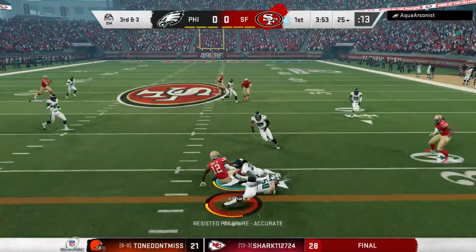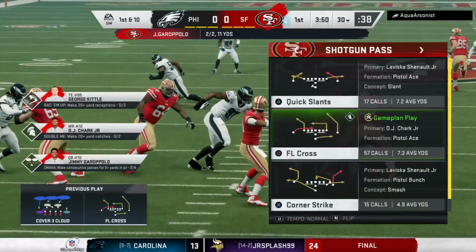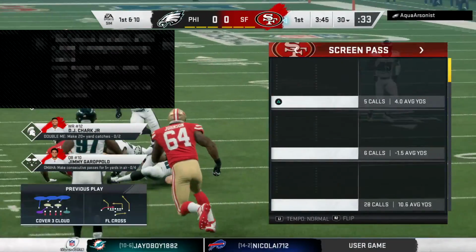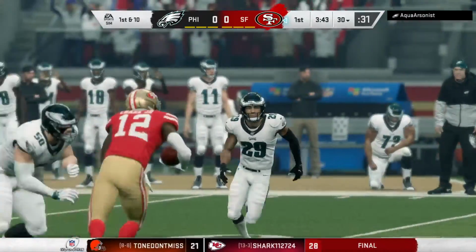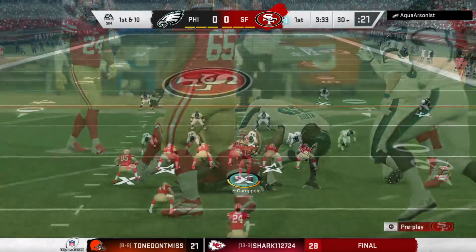The open man is Shark. It's complete. His first reception of the divisional round matchup, but it's good for a first down as well. That throw's not going to get them a whole lot, but that really didn't matter, did it? They got what they needed on that throw. Picked up the first down, and I'm going cliche here. Game of inches, partner. Absolutely.